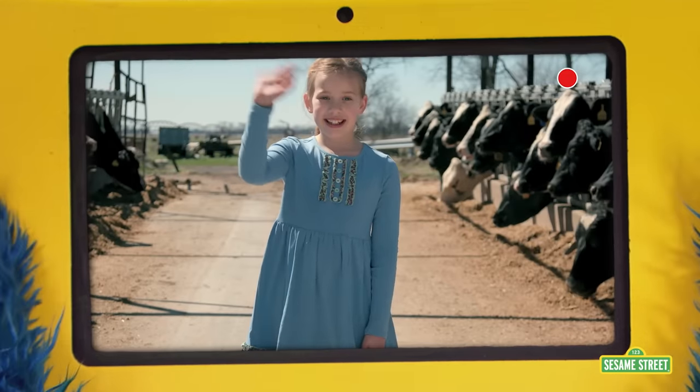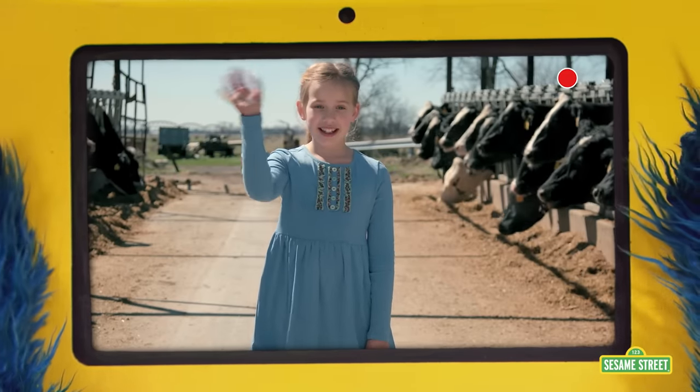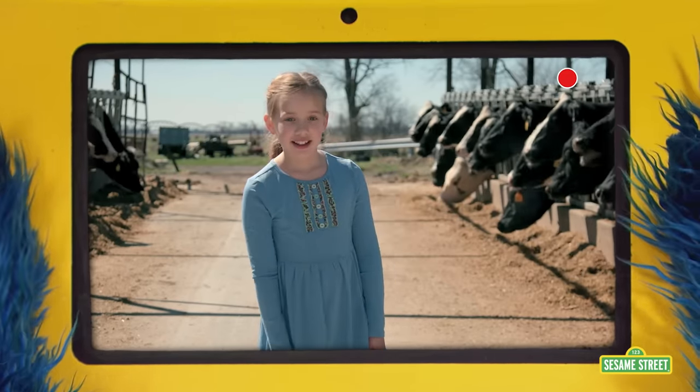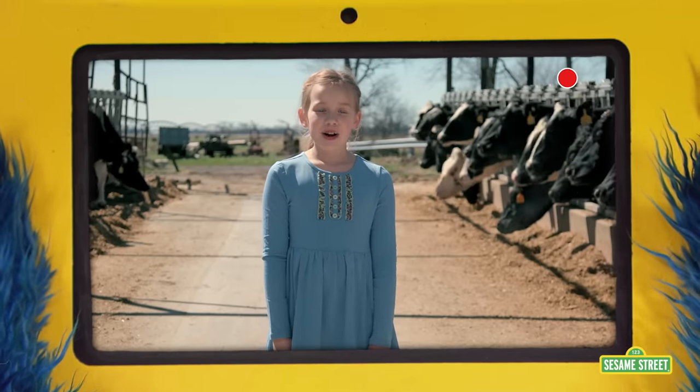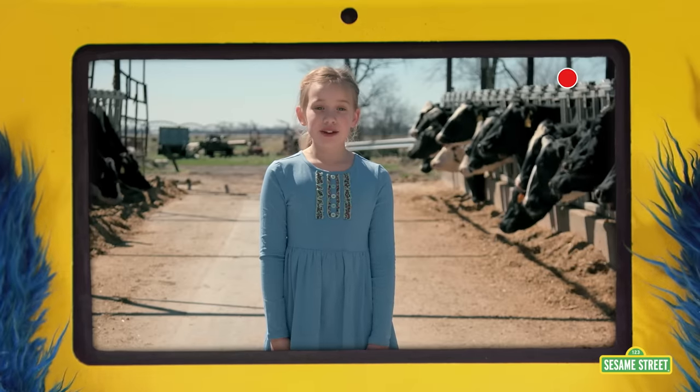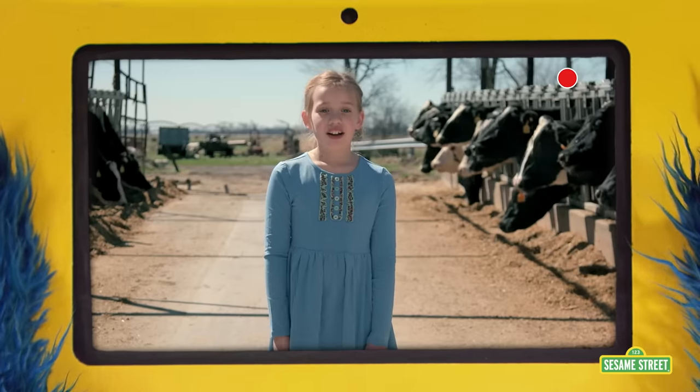Hello, little dairy farmer. Can you help us, please? We need milk for our cool fruit smoothies. Hi, Cookie Monster. Hi, Gonger. Welcome to my family's dairy farm. This is where we take care of the cows that make milk.